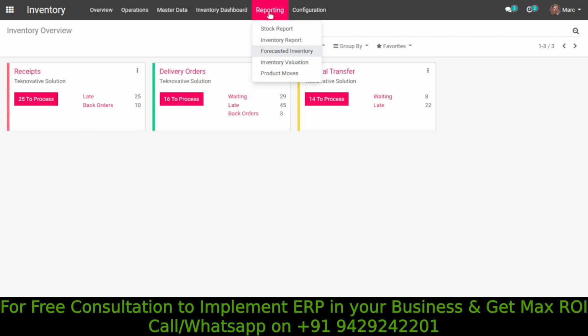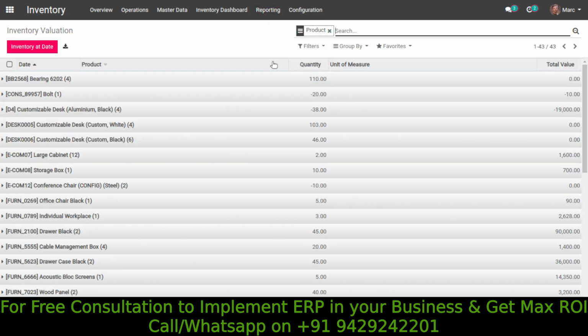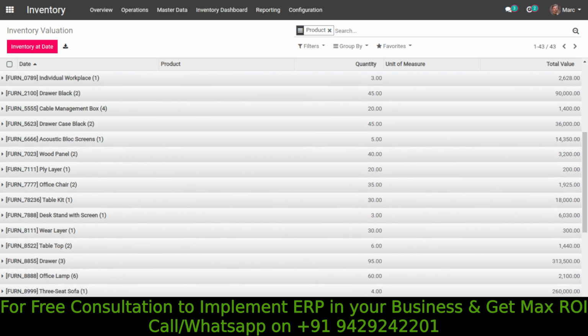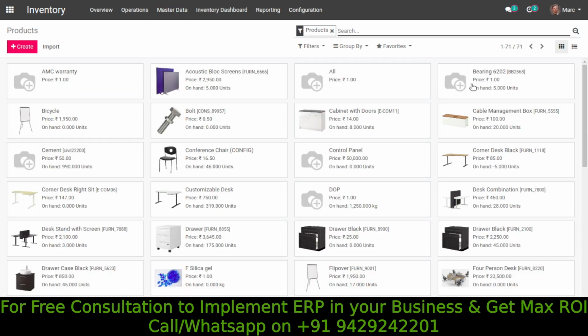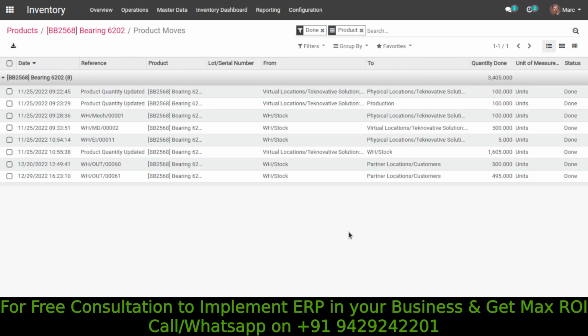inventory valuation reports. Let us check the inventory valuation report over here. This is the forecasted inventory valuation, and we are going to the inventory valuation, where it will tell you in which product how much stock you have, and what its valuation is, and your total valuation over here. So each and every report and transaction you can track, right? Even for each and every product, if you would like to trace the movement, you can just go over here to traceability. You can track each and every movement of the goods, right? With date and time and the reference, like with which particular transaction number this is done, right?